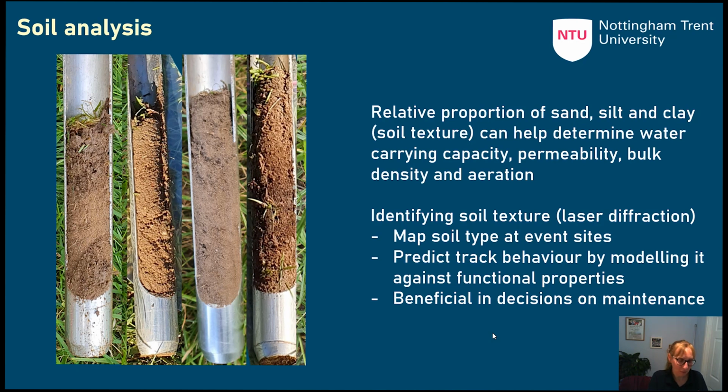But it is also quite important for thinking about the mechanical properties of the surface and soil texture. In other words, the proportions of sand, silt and clay can help us determine things like water carrying capacity, permeability, bulk density and aeration, porosity. A number of different characteristics of the soil can feed into a better understanding of those functional properties. At the moment we're looking at soil texture, and we've just started looking at laser diffraction to identify the particle size difference, which, once you've got a good methodology going, is much quicker than some of the more traditional methods of assessing soil texture.